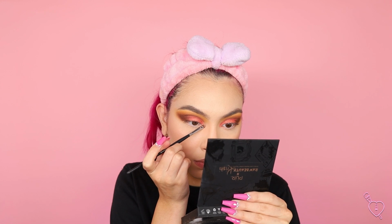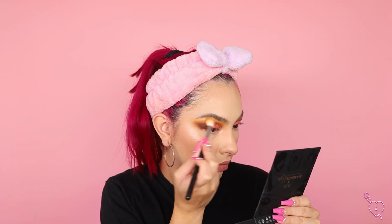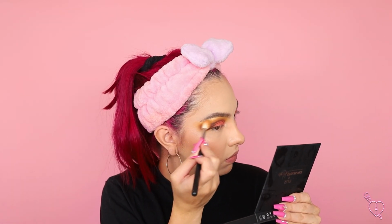I feel like if you pack it on with a brush, it looks so much better than using it sheer like we did on the lid. And then I also did the same thing under the brow, and everything just came together after this. It looks so beautiful. I love the way the look ended up turning out.